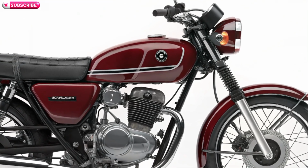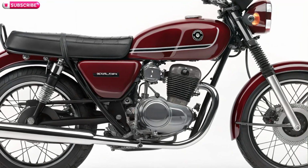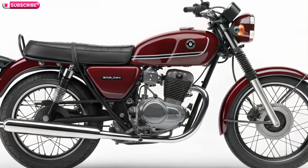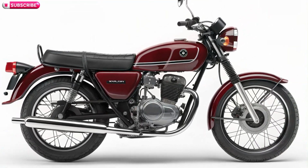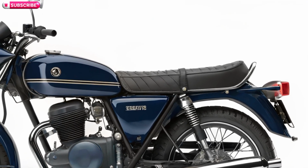Staying true to its roots, the 2025 RX 100 keeps weight to a minimum. With a curb weight under 120 kilograms, the bike is light, flickable, and easy to maneuver through urban traffic.